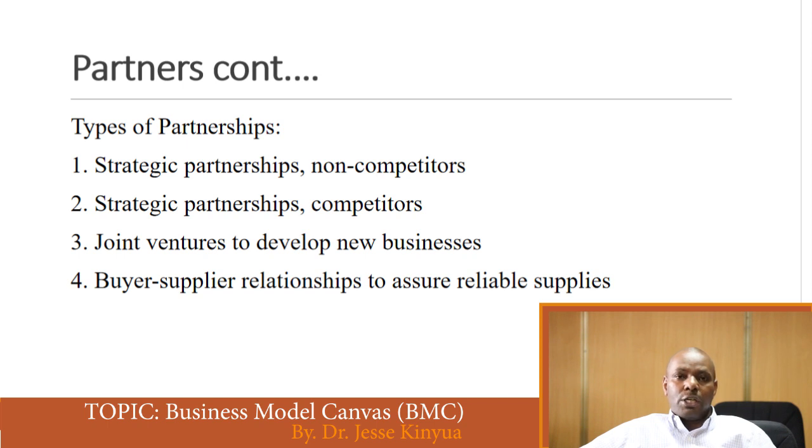In case, for instance, you want to invest in a certain industry, and capital, we know that there is always a constraint in capital, you may want to form a joint venture with other like-minded firms that may be interested in the same business that you want to venture into, and by so doing, you'll be able to accumulate more capital to undertake that business. Take for instance, oil exploration. Crude oil exploration is a very expensive venture, and you may want to form joint ventures with other like-minded firms so that you can undertake your venture or your exploration in certain areas.